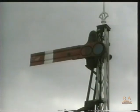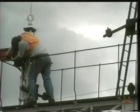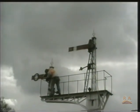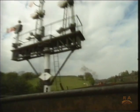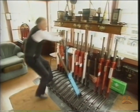The eye can delight in identifying a signal as the product of a particular railway. These pressed steel signal arms mounted on a latticed post are characteristically southern. Just as this gantry bears the signature of the Great Western, as does its signal box.